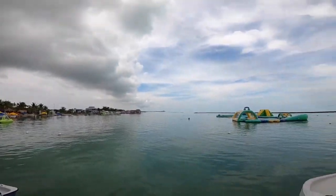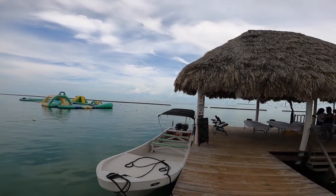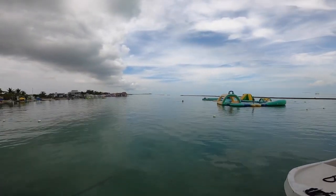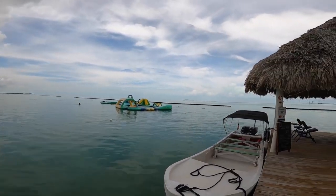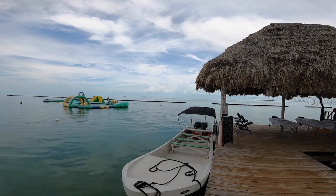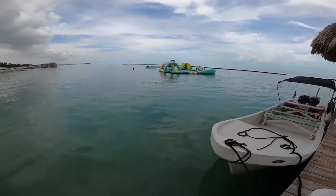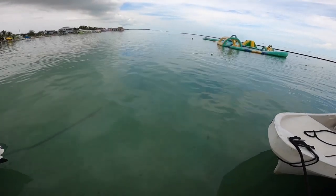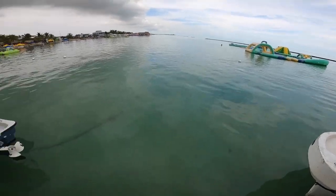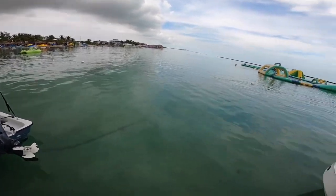So you can see Secret Beach has a man-made reef or a man-made barrier to make sure the water stays flat. I mean, it's an absolutely stunning, perfect day. The water is so smooth, so clear. You can see the two barracuda right here. These are two of the bigger ones. There's a lot of needlefish over here.